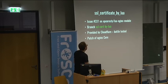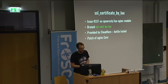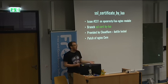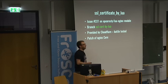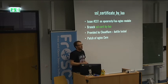And the thing is powered by Cloudflare, meaning that they've run this since 2013 or 14, so it's definitely battle tested. That's the thing that's driving their free SSL for their customers. What they're actually doing is they partnered with a CA, I'm not sure if it's GlobalSign, and they combine a lot of domains, generating SAN certificates.